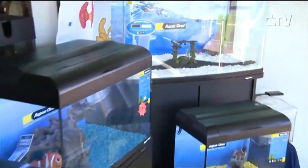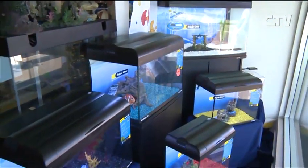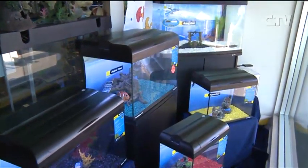So you can start with a cold water tank if you wish to, or you could just upgrade with a heater and make it into a tropical tank. It's a fantastic hobby. Wonderful. Now let's go and look at the fish that we can put in them.